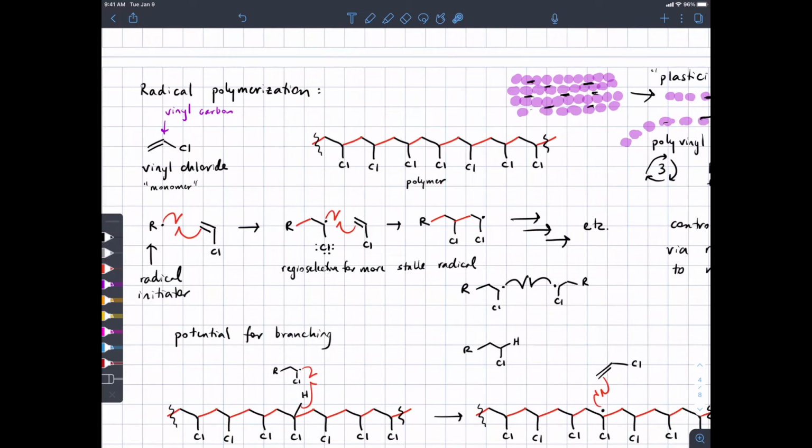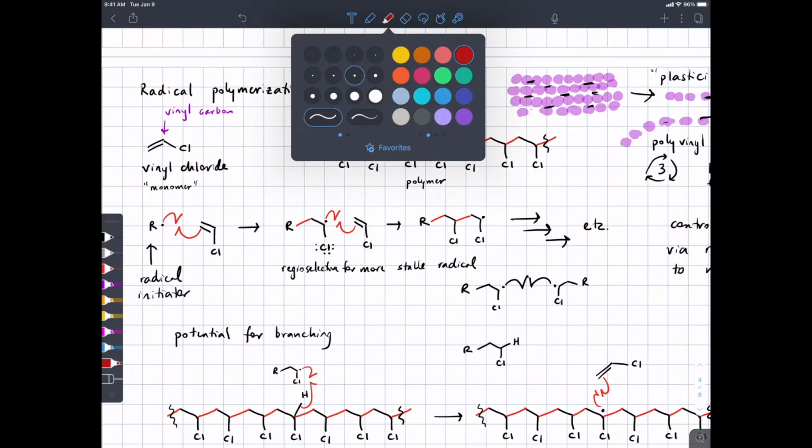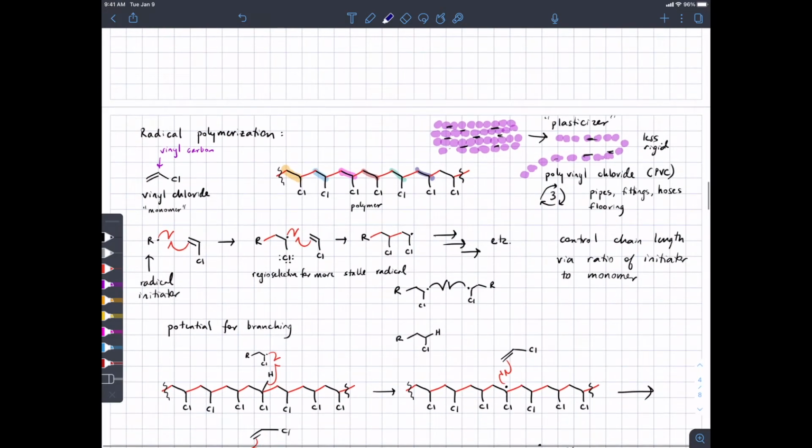A lot of these are made through a process called radical polymerization. This involves usually a substituted olefin. In this case, we're starting with vinyl chloride, and you take a radical initiator and you add to the pi bond, but you make the bond with the less substituted carbon so that the more substituted carbon can have the radical. Chloro, with its lone pairs, can stabilize the radical by resonance. And then that radical can add another vinyl chloride unit, and another, and another, until you have this long chain of vinyl chloride units linked to each other.